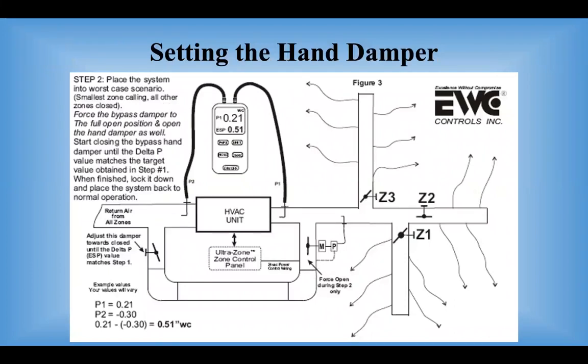Now we need to set things up, bring the bypass duct into the equation. So we close all dampers but our smallest, which in this case is zone 2. We open our bypass and we slowly open our bypass, or excuse me, our balancing damper until we achieve the same 0.51 or very, very close as we did with the other test. Once we do that, we lock this into position. If you do not happen to have a manometer on the job, set this thing approximately half open. It'll be close to achieving what you want it to achieve. I'm telling you, you need to do this.